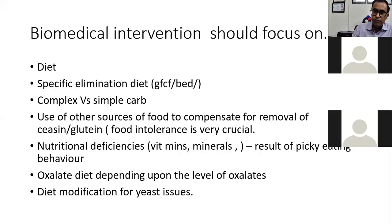These are the three important factors which can worsen the yeast issues. So the use of other sources of food to compensate for the removal of gluten and casein is another important thing. They remove gluten and casein from the diet, but how do we compensate for those proteins and carbohydrates which we are removing from the body? So here comes the role of food intolerance, which is very crucial.